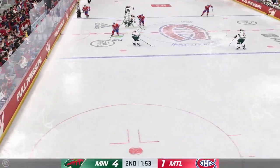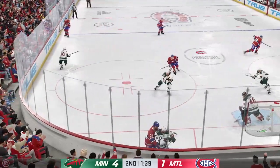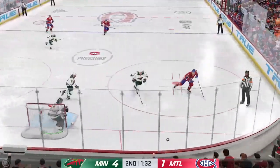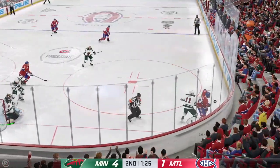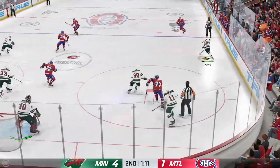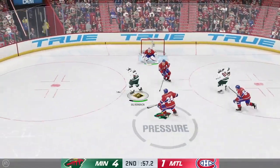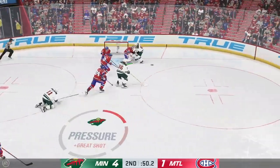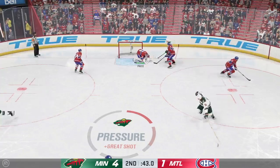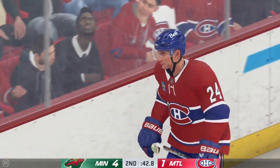To come up with the puck. Dumps it in. The Wild have gained control of the puck along the wall. Montreal's gained possession. And the puck's kicked free. Passes it to Kane. Approaching the final 60 seconds here in the second. And there's the save. And the puck stopper jumps on top of it to get a stoppage in play.